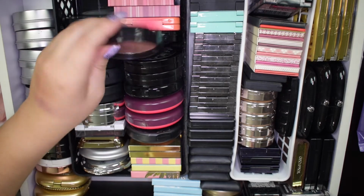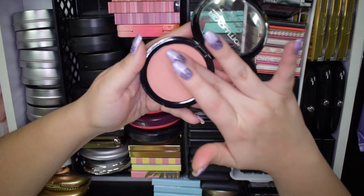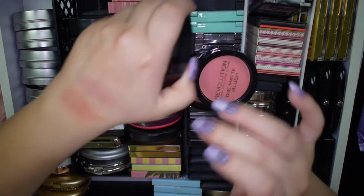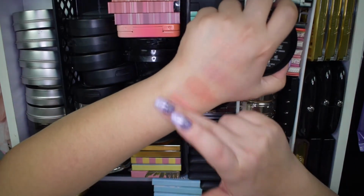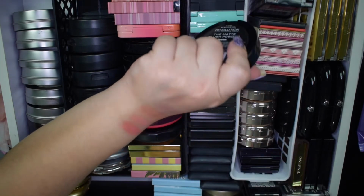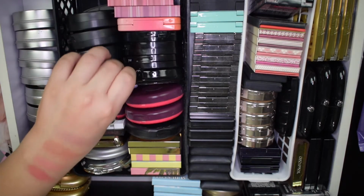Then I have the Revolution blushes. I have got three of these. I have the Revolution matte blush in the color Nude. I love these. They're very, very soft, very, very pigmented. You have the one in Beloved. They wear on the skin a really, really long time. You can see how pigmented they are. And then this one is Infusion. That one is really, really deep. I may actually pass this one along to my friend because it's such a deep color and I don't tend to use blushes that are that deep.